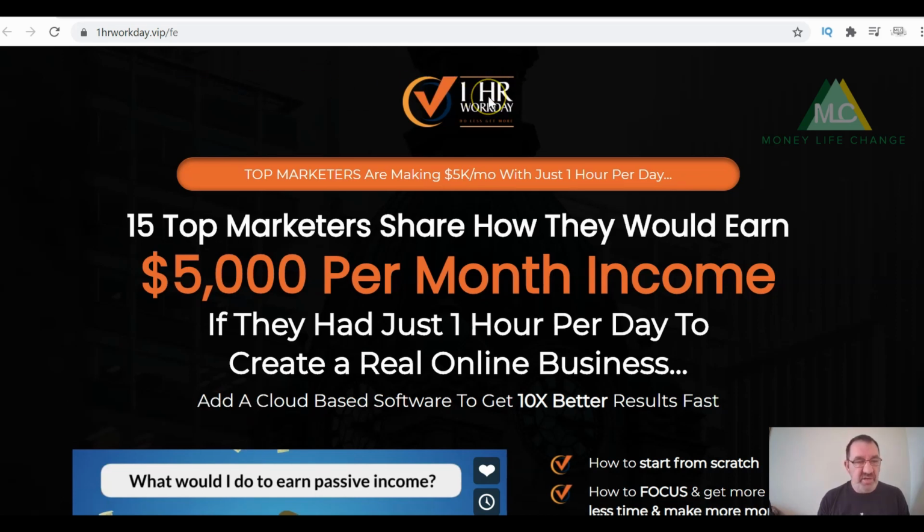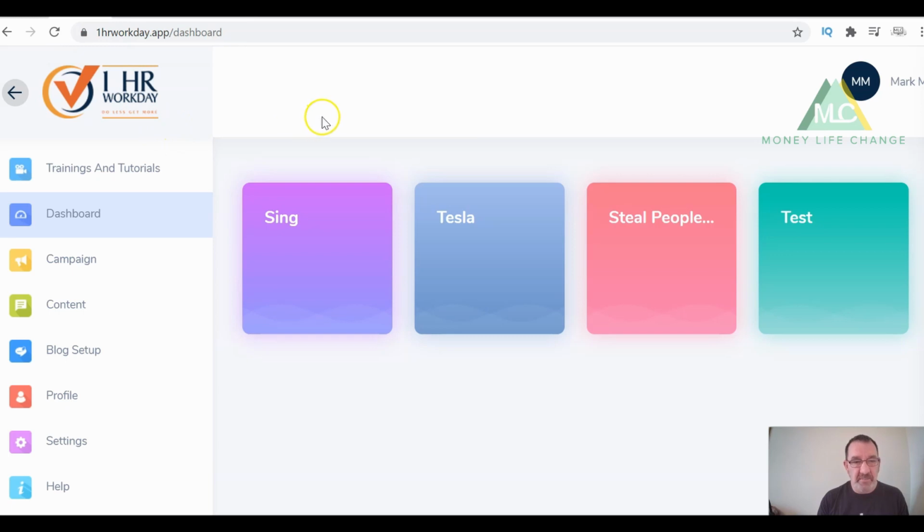This is the sales page here, but we'll come back to this. We'll just kick off by getting straight into the dashboard, and I'll show you inside the members area. So 1 Hour Workday, basically what it is, you get the software, and there's some trainings with it as well. We'll have a look at the trainings just shortly. We'll go through the software first. Basically the aim is to try and earn 5k per month by working 1 hour a day. So it's using your time as effectively as you can, and this is supposed to streamline it.